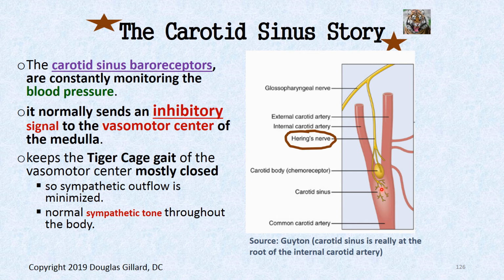It communicates with something I call the tiger cage, which is the vasomotor center that's in the medulla. How does it communicate? The action potentials are constantly flowing. This thing is always on. And it communicates via the glossopharyngeal nerve, specifically a branch of it called the nerve of Hering. So the board question could say nerve of Hering, or could be not so deep and say just glossopharyngeal nerve. But that is the nerve that is monitoring the carotid sinus and monitoring the pressure.